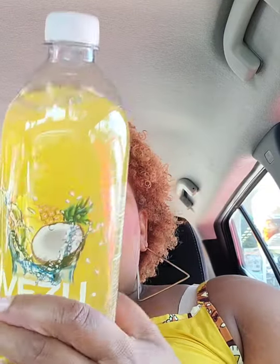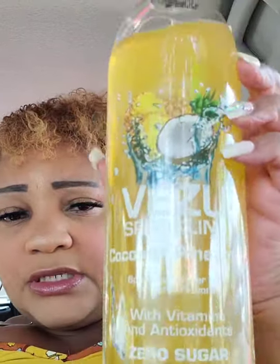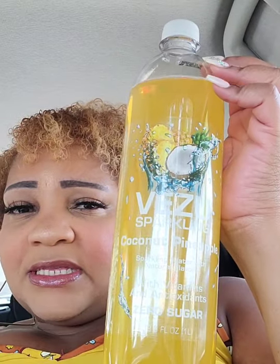And I got this from Mr. Fuller. This Vizu Sparkling Coconut Pineapple Drink. Zero sugar or whatever. It's like those sparkly drinks. I forget the name of the company. But why not? If you can get a 33-ounce bottle for a dollar as opposed to the other one, why not? And that's it. Just cleaning sponges and stuff like that. Nothing else to see here, people.